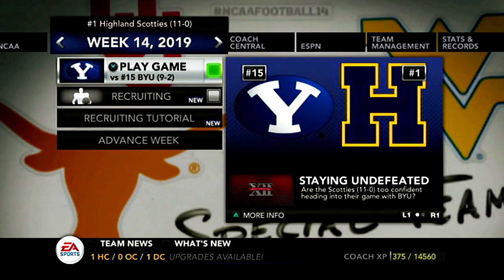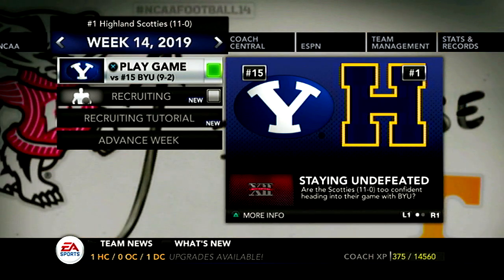So coming up in the next episode, it will be BYU. It'll be the season finale. It'll be at home. It'll be senior day, and we'll see what we can do against a very successful and ranked BYU. Matter of fact, 15th ranked in the nation, 9-2 for the season. We'll see how well we do against them coming up in the next episode.